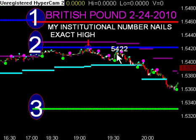And every night at 6 p.m., you can tell this is a British pound. It opened back up at 6 p.m. Eastern Standard Time. My institutional blue number called the exact high in the move for over a 100-tick trade. Now the cool thing about my trading room is you're going to know exactly when to enter, when to stop out, and how to trail to get these big moves with small stops. This is called my number 1 institutional level.